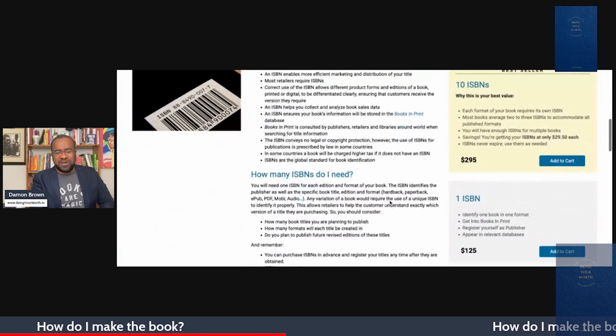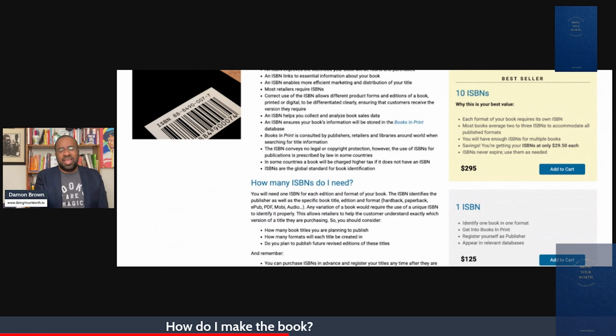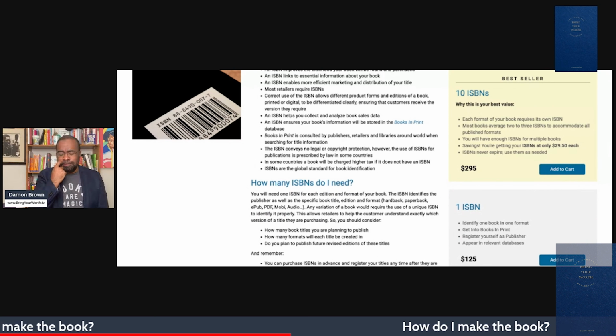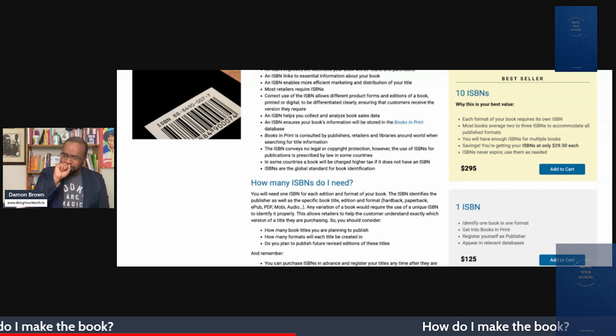So here's the tricky part. Right here, I don't think you can see my mouse, but you see the beige area where it has 10 ISBNs and the gray area at the bottom where it says one ISBN, all the way on the right-hand side. This is key. I've had conversations about authors who have lamented about this. We've joked about it. This is one of those things you want to pay attention to.